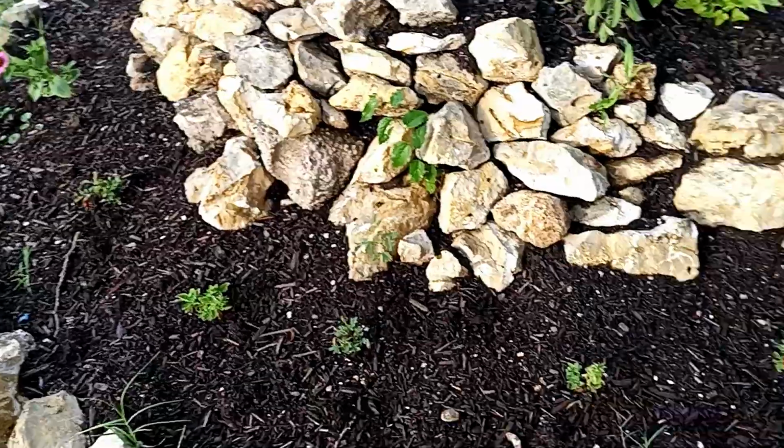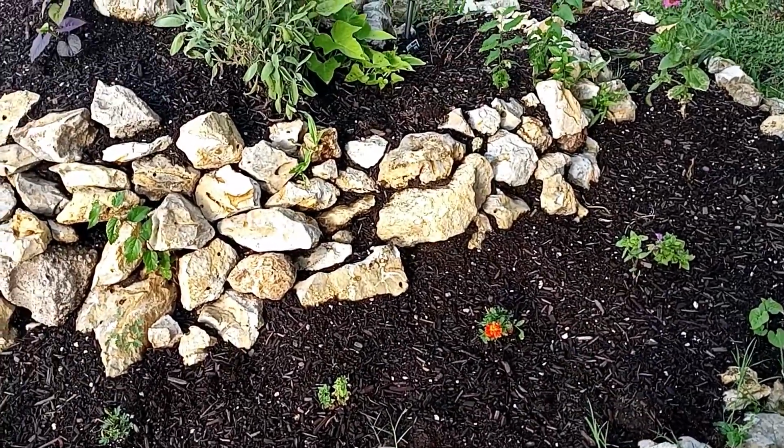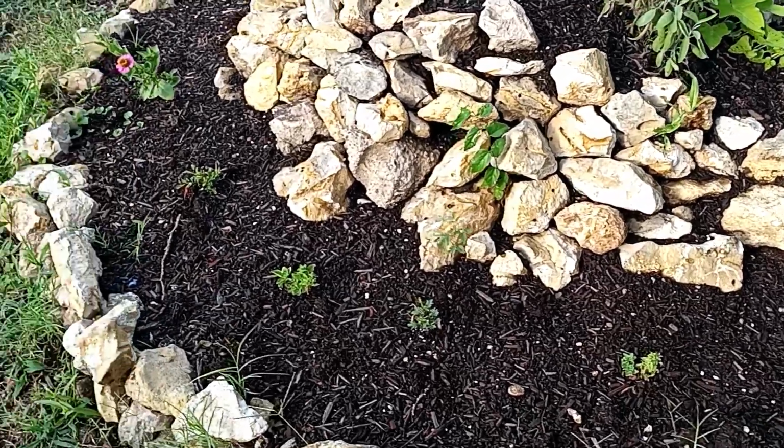And we have a plane. The plane, boss, the plane. We have one every time I do a garden tour, don't we? I think we do.